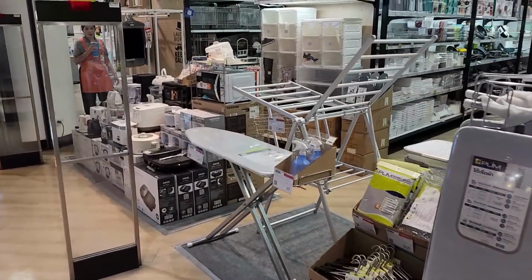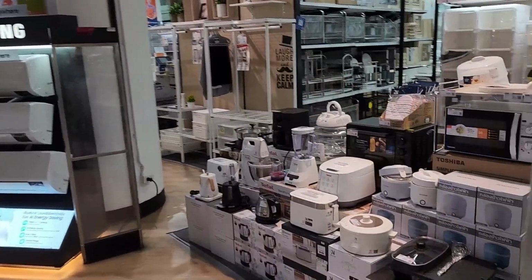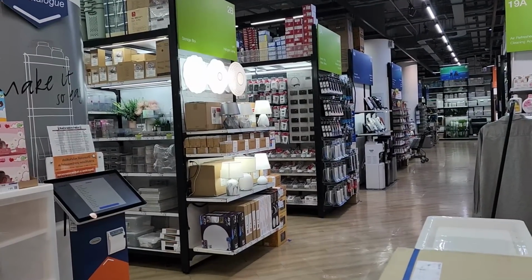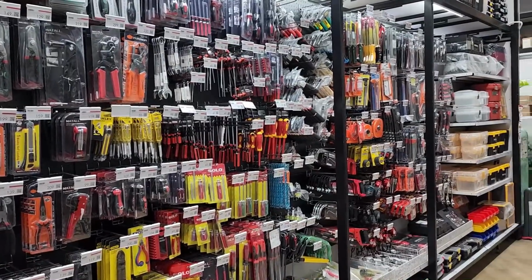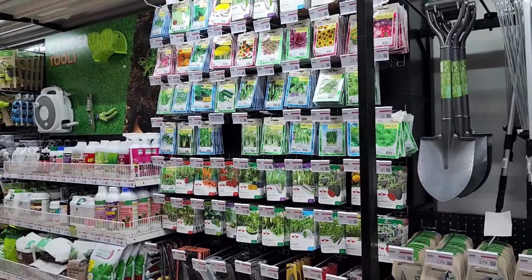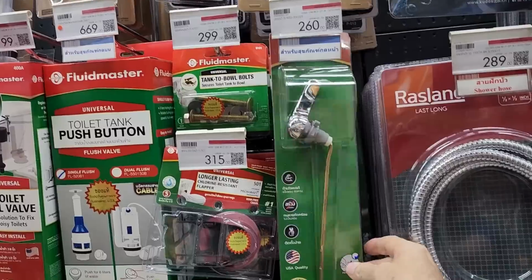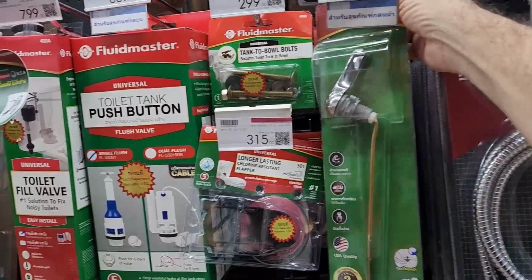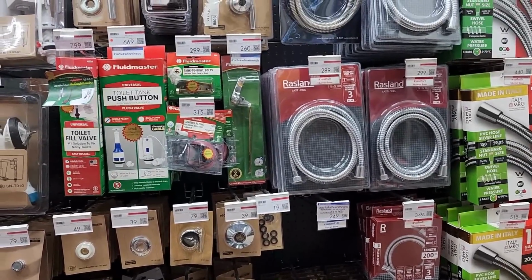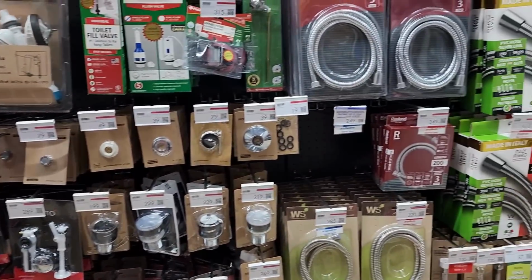But here, you'll find most everything you need, from small appliances, dishes, bedding. Me, I'm looking for a toilet handle. Tools, paint. That's all here. There's garden seeds. And there is what I need. 260 baht. My little piece here was plastic and it broke. So right now I have a shoelace to pull that flusher up. Yeah, one to choose from. All right, fair enough.